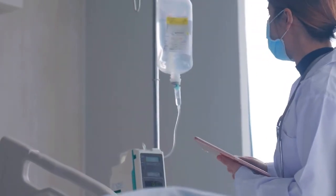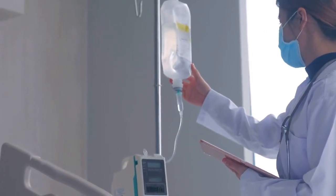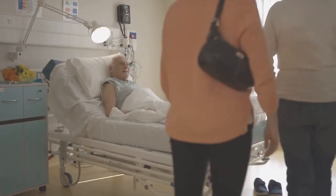Some of the tasks nurses perform include collecting samples to run tests, taking medical history and relaying symptoms to doctors, monitoring vital signs, administering medication, communicating with patients' families, and updating patient records.